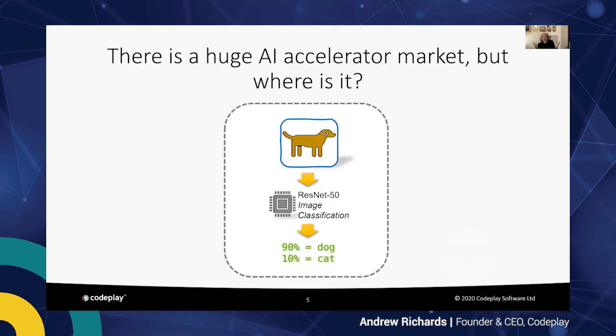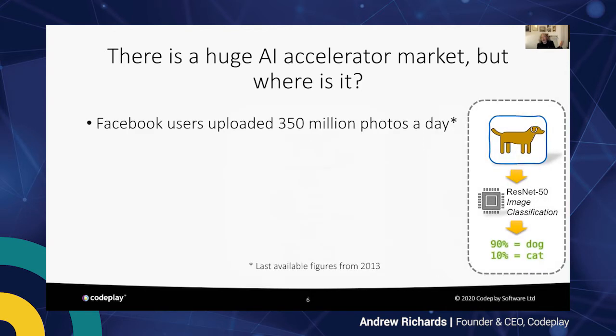If you look at this AI accelerator market, what is it? So people often talk about ResNet 50, for example. That's a common neural network people use. What it does is you give it a picture of a dog and it tells you it's a dog, basically. So let's ask the question, is there a market for something like a ResNet accelerator? So Facebook users uploaded 350 million photos a day. That's in 2013. It's probably more than now, but you know, how much more is it really?